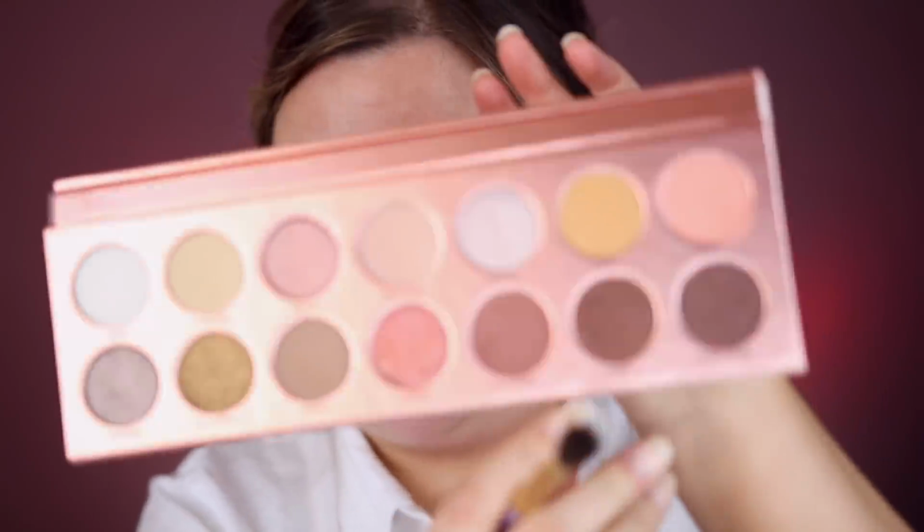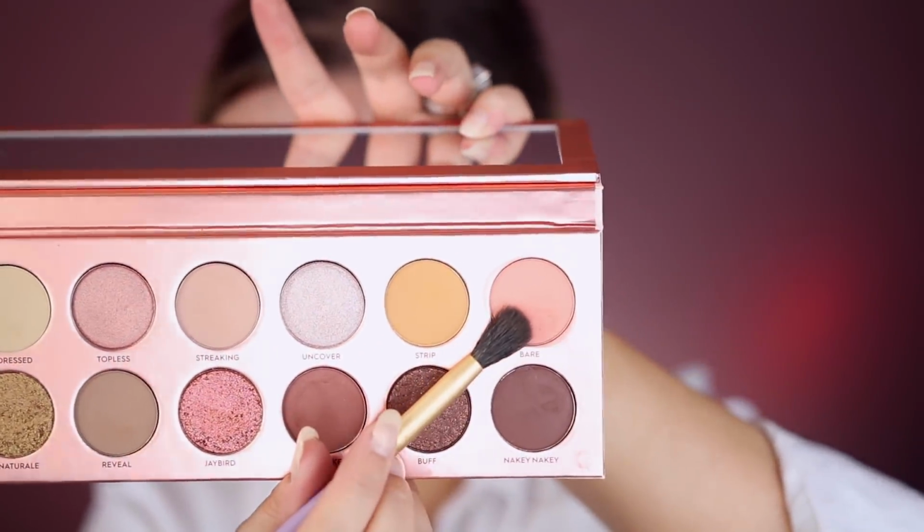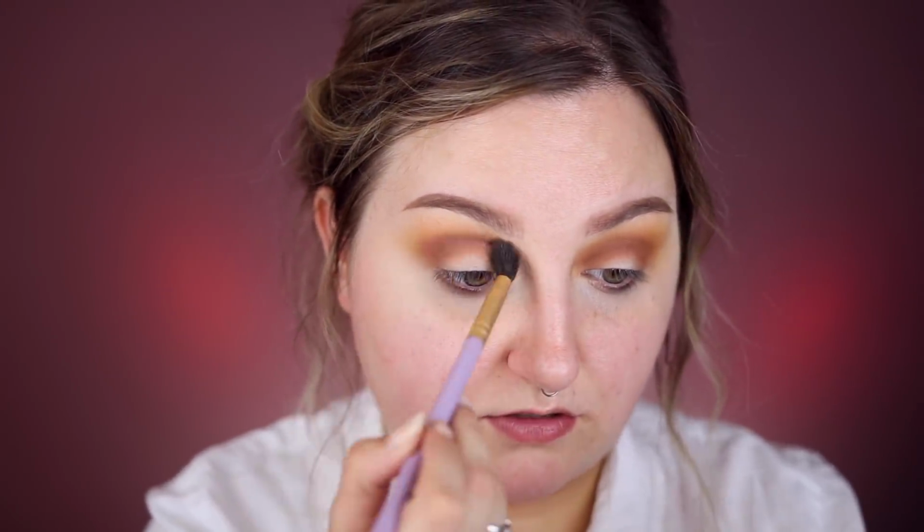So I think I'm gonna take the shade Bear up here, this light guy, and I'm going to just use a little bit of that on my same fluffy brush, and I'm just gonna blend those two shades together with that guy, just to change the tone a little bit.